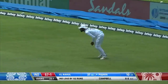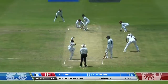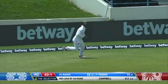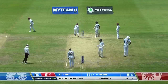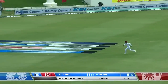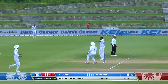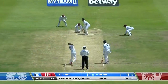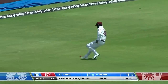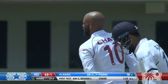Interesting action from John Campbell. That away, there'll be a couple here. Full toss easily put away for a couple, at least, maybe three. Three it is. Really well played. To the pitch of the ball. Will he get the third? No. You don't mind that. Absolutely don't mind that. That's exactly what you want Pujara to be doing.